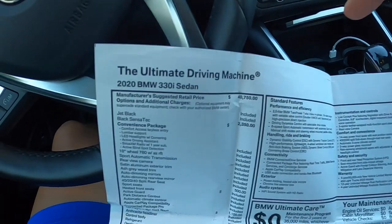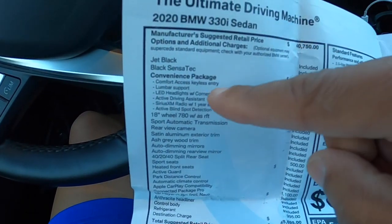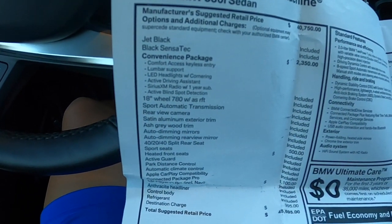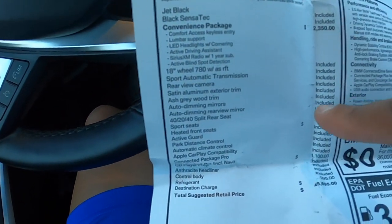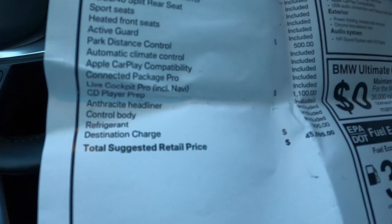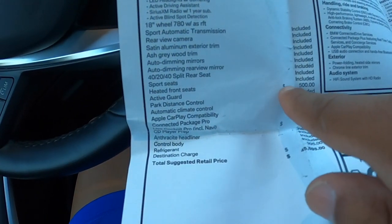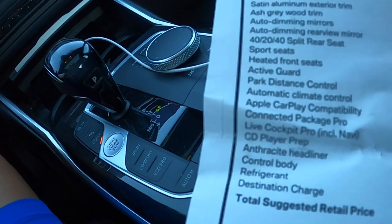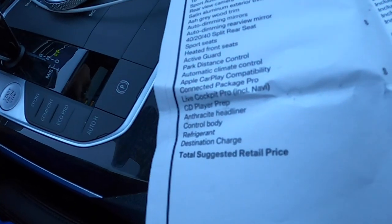Okay, here's the window sticker. It says jet black, black interior. It has the convenience package, comfort access, lumbar support, LED headlights, active driving assistant, blind spot detection, sport transmission. I mean, that's just the package. Everything else is included. It's like $500 for sport seats, maybe, or the heated seats. It's hard to tell which. I think it's heated seats for $500.